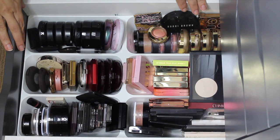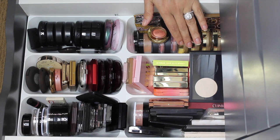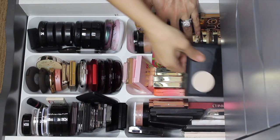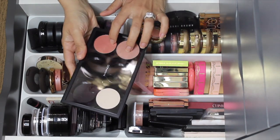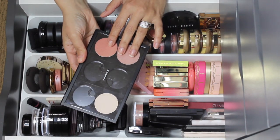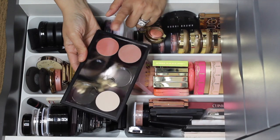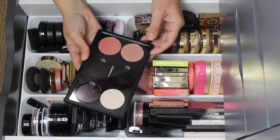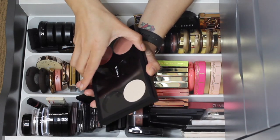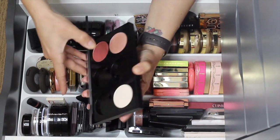Okay, for blush, I pulled in those two from new makeup. And the last time I filmed my stash, I wanted to pull in these two, or one of these two. So I'm going to go ahead and pull these two blushes. One is Spring Sheen and one is... why can't I remember? It took me forever last time to pull them out of here.